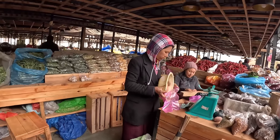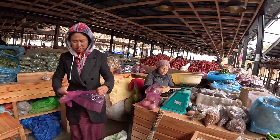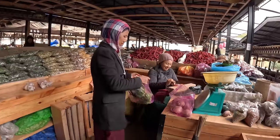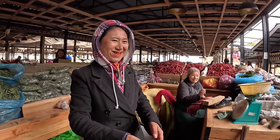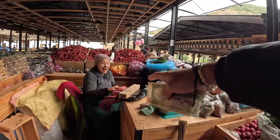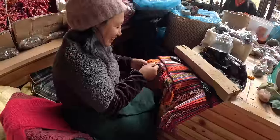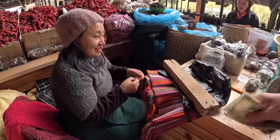All right, let's see how much change we have here. Yeah, I want one of this, please. Thank you. How much? 100. Wow, she's doing a handicraft. Look at this. Wow, it's so beautiful. How much is this? You selling it? That's for her own personal use. For personal use. Can she show me the rest of it?